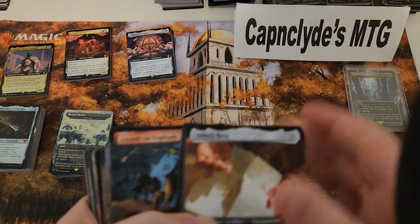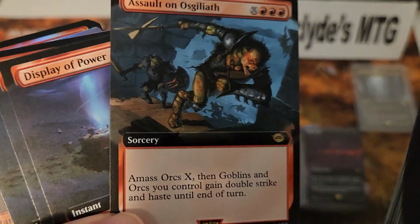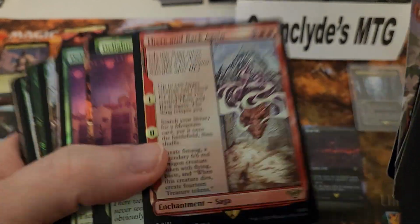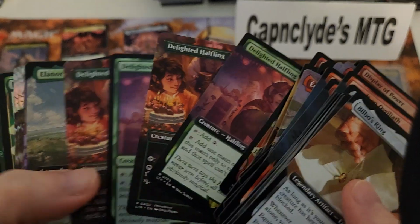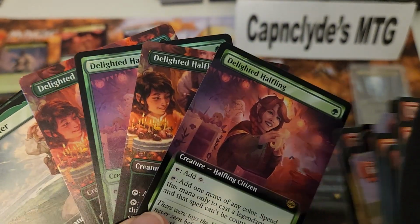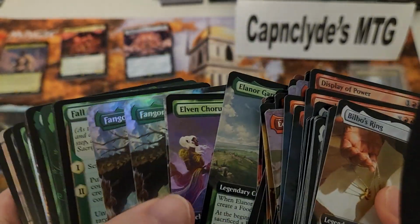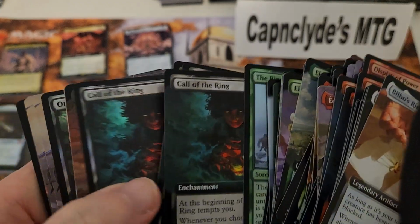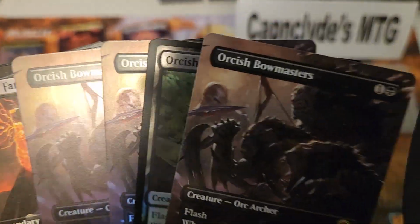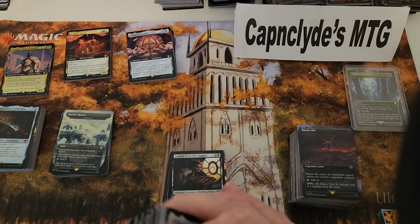So that was okay. Red, we got a decent amount. We only got 1 Assault, so I wonder if this is a better rare than what we think. But Displays of Power, the Fall, only 1 There and Back Again. I thought that was odd. We did manage to get 4 different, every one of them being different, Delightful Halflings, which is a good hit. We have the full art, alternate art, foil regular, and another foil. So that was kind of interesting. We got about 4 of Call the Ring. We got 4 Orcish Bowmen. Only one of them was not foil, which was this one. That's probably the other best hit that we got.